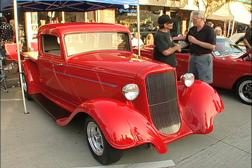Irv, thank you very much for being on the Vintage Vehicle Show. Beautiful 1934 Dodge.